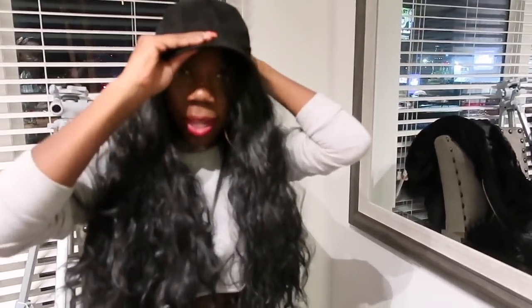Okay, guys, the last but not least wig is wig option number 7, a full lace front. You can spaz it up with a hat. Ooh, I like this. Yes, girl. A quick run to Walmart.